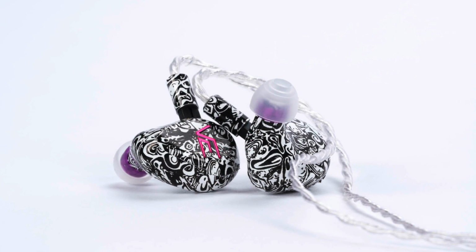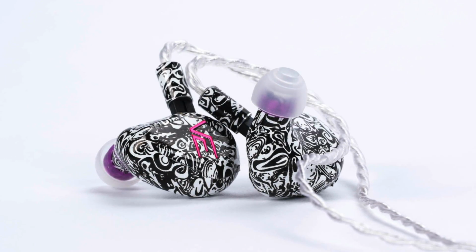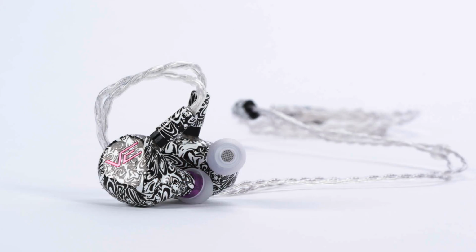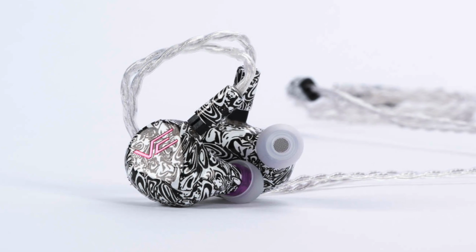Visioneers is being very secretive about the Erlkönig, and it won't be unveiled in its final form until this spring. In a funny twist, even though they were willing to send this camouflaged working prototype to us to listen to, Visioneers will not tell me much about it. Here's what I do know, and I had to learn it from their now public video teaser. The Erlkönig is the first universal fit IEM from Visioneers. Until now, everything they've released has been custom fit only.